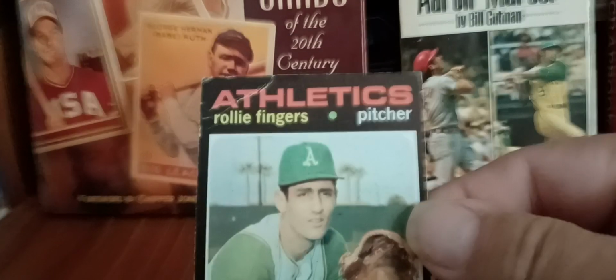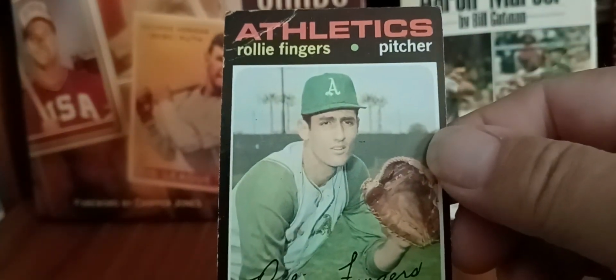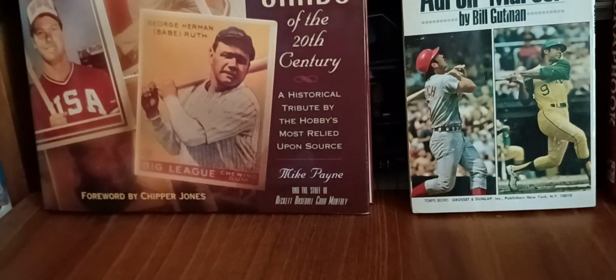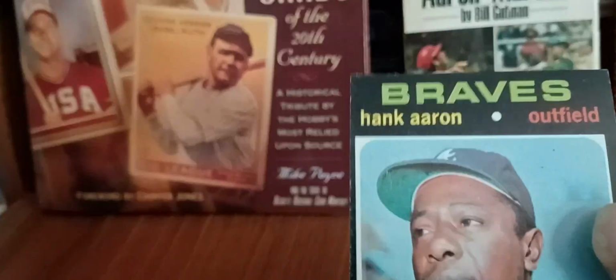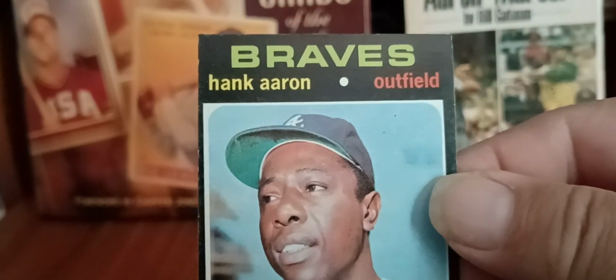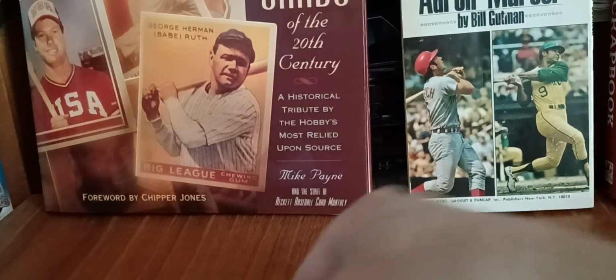Here we go. Look at this. Rollie Fingers without the mustache. Actually, looking at it, it looks like Fenway Park in the background. Maybe not. I don't know. Henry, Hammerin' Hank Aaron. Look at that. Beautiful card. Tad off center, but hey, I'll take it. The corners are nice and sharp. There's a little dink there.